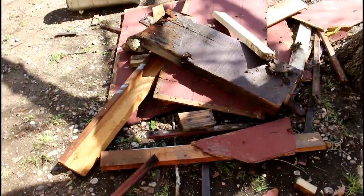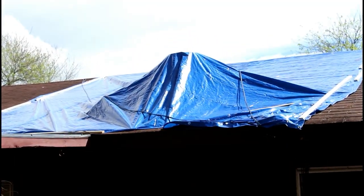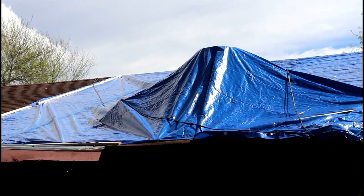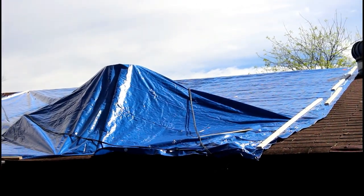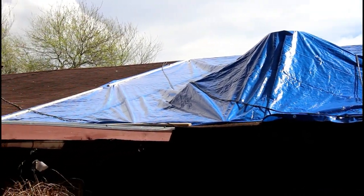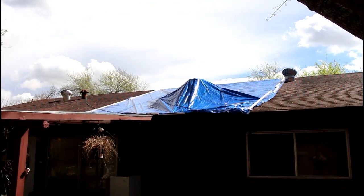Here's another look at what used to be my chimney, and there's that nice big gaping hole that the Allstate emergency contractor came out early in the morning, and they went ahead and put a tarp over it to prevent any water or any kind of debris from getting into the house until they come out here and put a new chimney on the house.